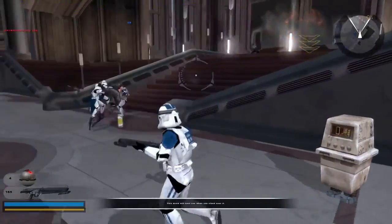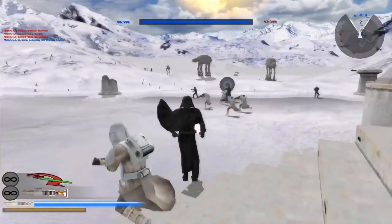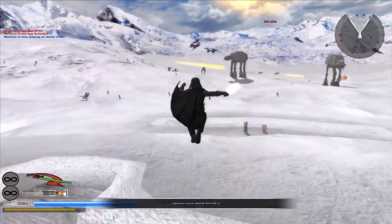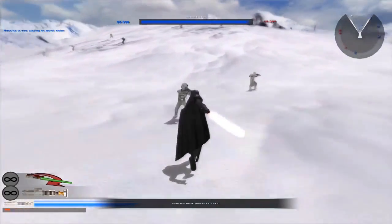My favorite thing about this game, other than, of course, getting a bunch of friends over to play Galactic Conquest, was being able to drive any vehicle that you saw on the map. You see an AT-AT, you can get in it. You see an X-Wing, you can fly around. And this is something that, in my opinion, was sorely missing in the new EA Battlefront.